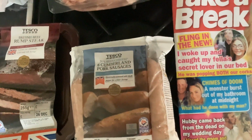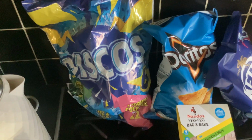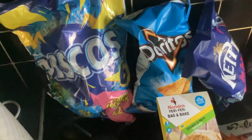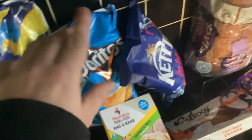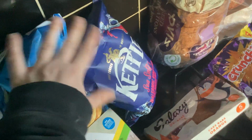Meat, I've got rump steak, pork sausages. Bacon, I do get 2 packs of bacon out of Morrison's, so I've just got 1 out of Tesco. Cheese and sweetcorn. Doritos, 50p off both Doritos and Kettle Chips with the card, so these were both £1.50 instead of £2.